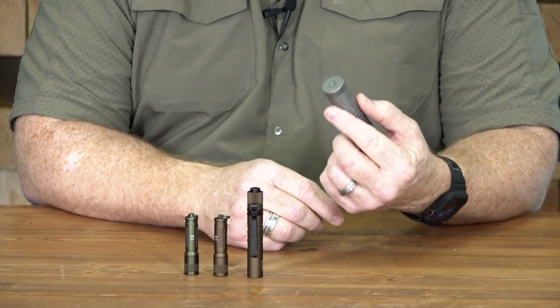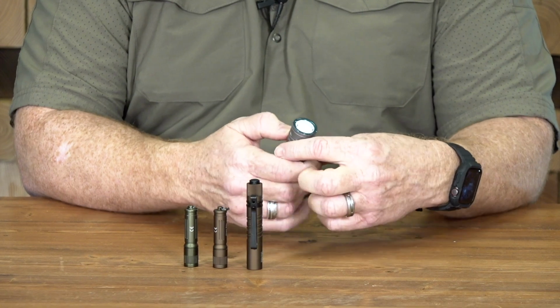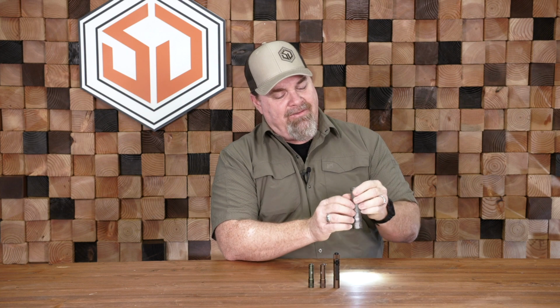Now this particular light has actually got a rechargeable tail cap on it. So you can just charge that and keep it going. So you're not dealing with batteries. Very bright LEDs. Not going to bore you with all the specs, but nice hand carry. It's got a nice knurled body to it. And it's going to fit in your pocket really well. And what I find is with all the Olights, they're all very comfortable. They're easy to carry. They're not too bulky. They don't have a lot of rough edges on them that are going to get snagged on clothing.